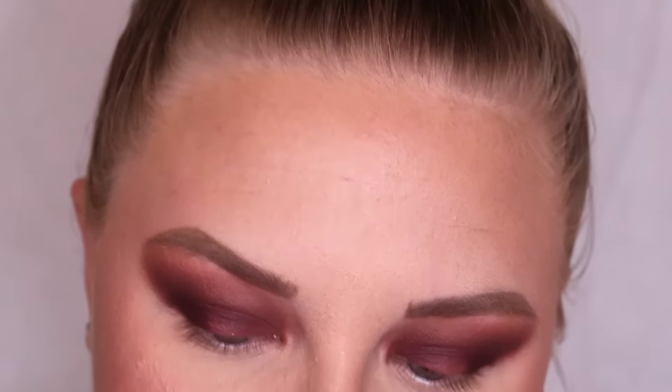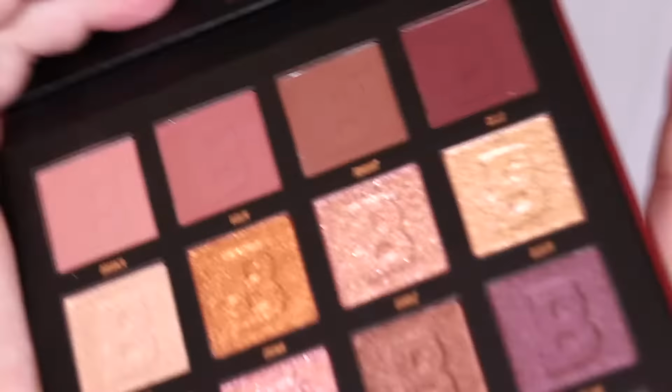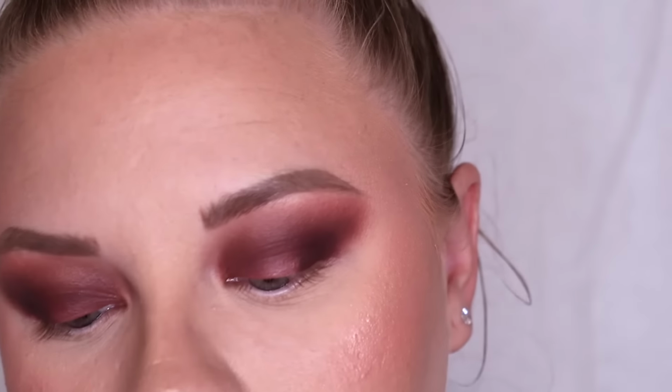So what I'm going to do is take Sequin. I know this is going to be so sickening. I cannot wait to put this on. And then I'll try one of the other formulas on my inner corner and brow bone.